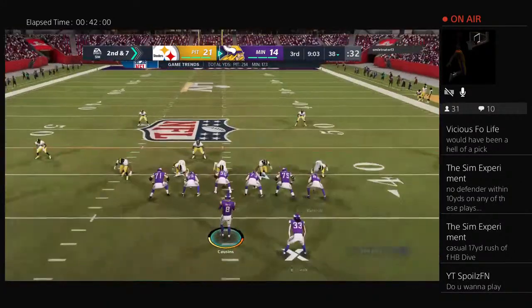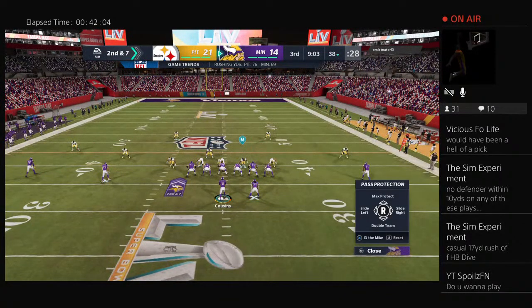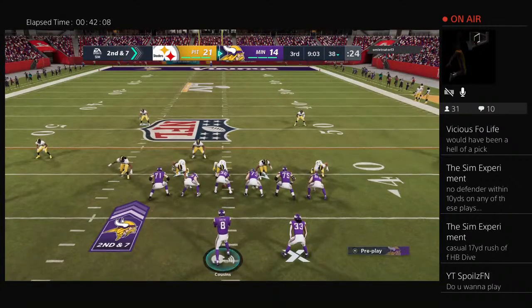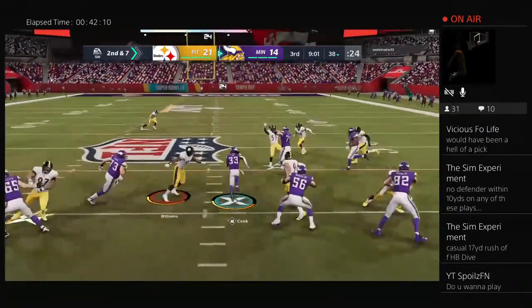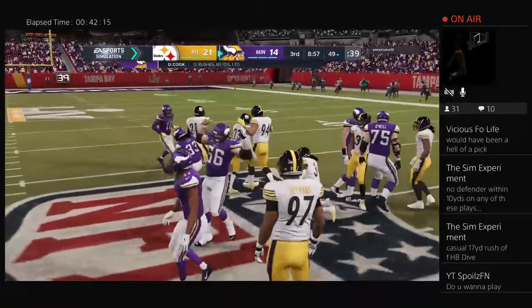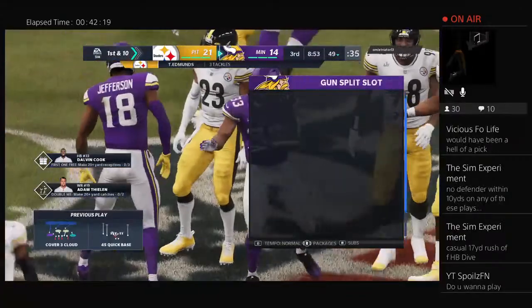That first down completion only netted him 3. 2nd and 7. They run. Cook. And getting this just shy of midfield. They'll spot it at the 49. 11 yards there. 1st down.